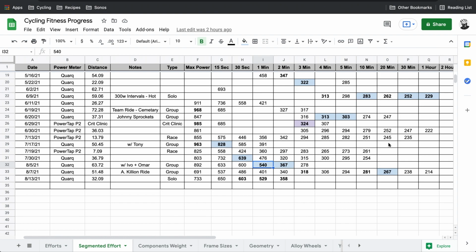But then you move on to some of these longer efforts here, particularly the 10-minute and the 20-minute effort. So going back to the 10-minute here, my personal best was 283 watts for 10 minutes. And I remember that day because I was trying to do 300 watt intervals at 5 minutes. I think I was trying to do 4 times 5 minute intervals at 300, and that was tough, because my goal at the end of this season, guys, is still the same. I want to be able to do 300 watts for 20 minutes.